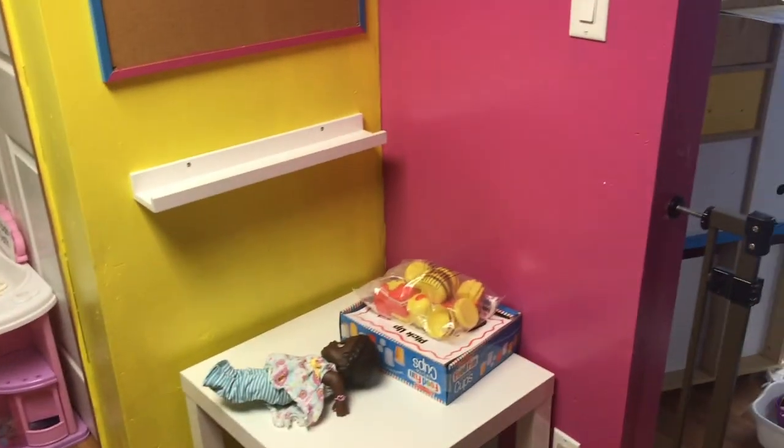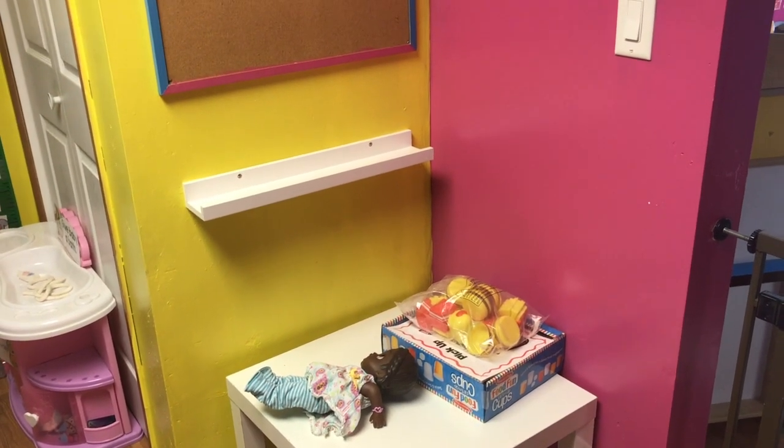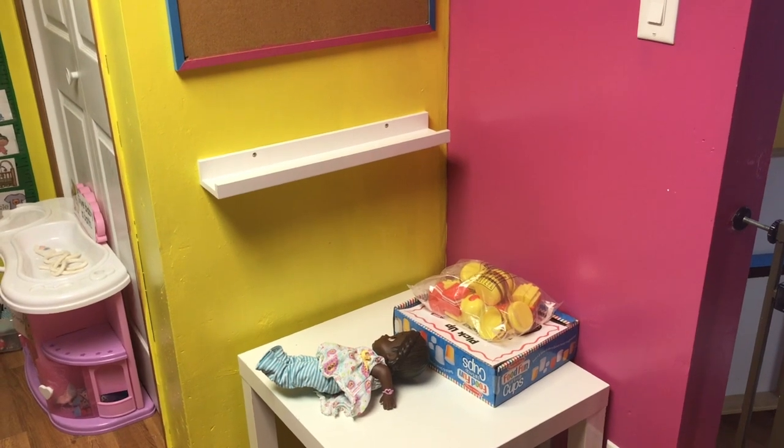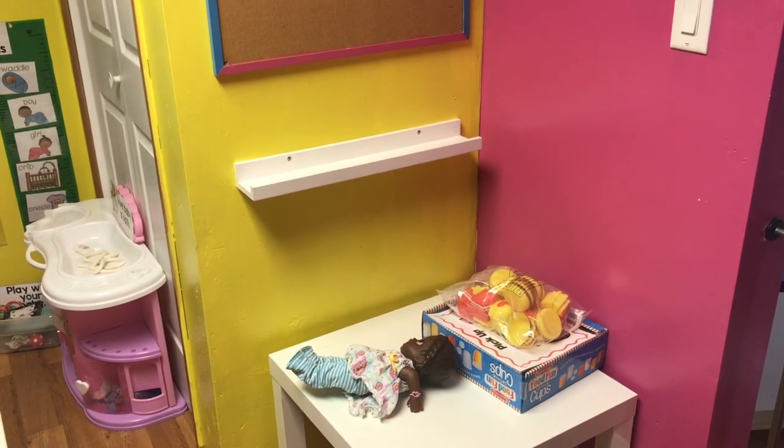And then over on here, I think I'm going to make our library center. So I have a bookshelf to put some books on, and then I have this little book box that's coming in the mail that hopefully will fit on this table to place more books into. So it's pretty much in the beginning stages.